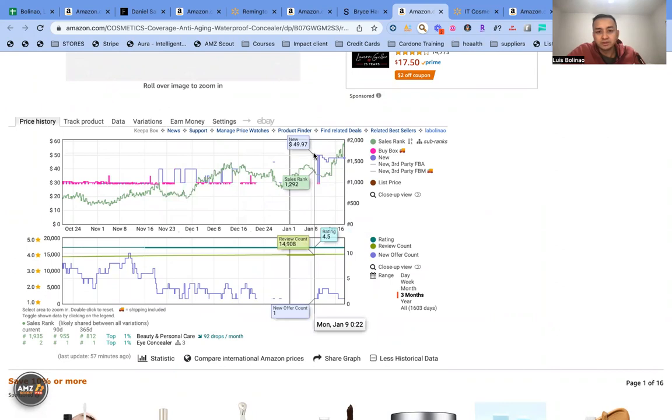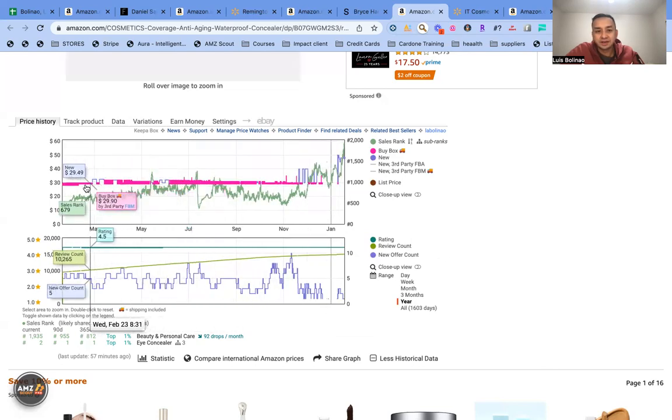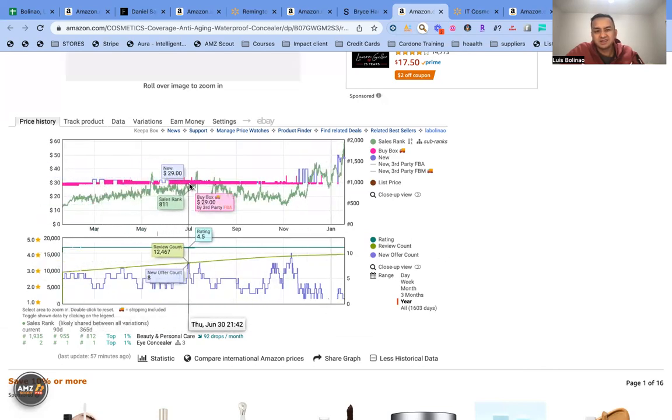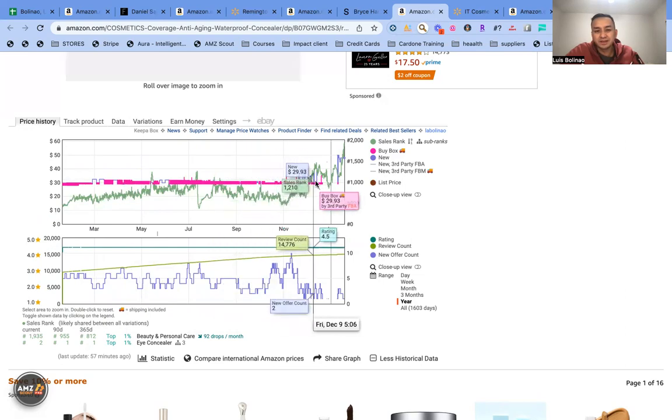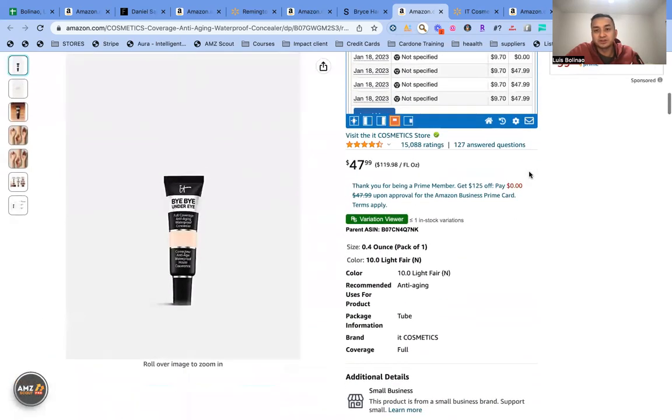So this one is kind of tricky because this product is selling at this price, right? Right here, at like $48. Very recently. So it's selling really high recently, but based on the history, it's been selling at like $30, I would say. So just to be safe, I would assume that the price would drop again to like $30.